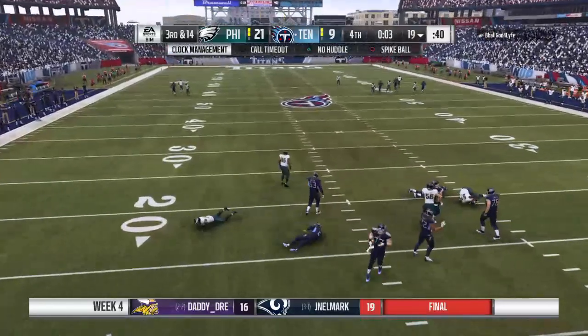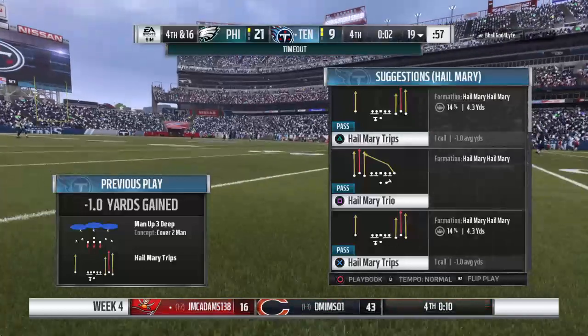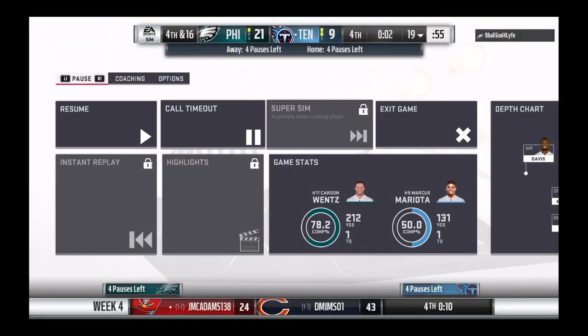Mariota. And he can't get rid of it. He's taken down. And we will get a timeout with 2 ticks left.